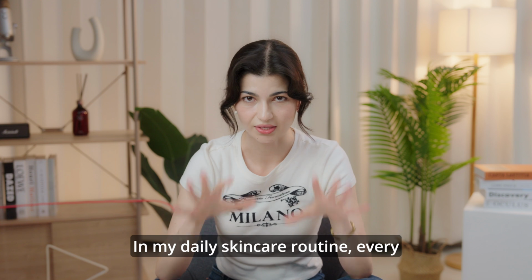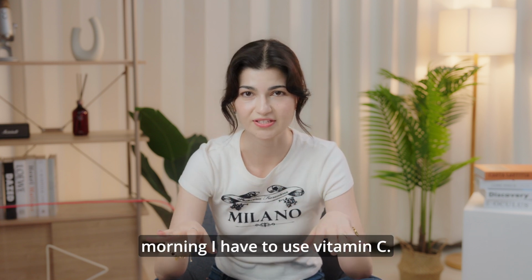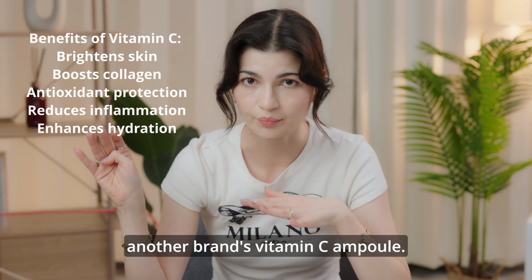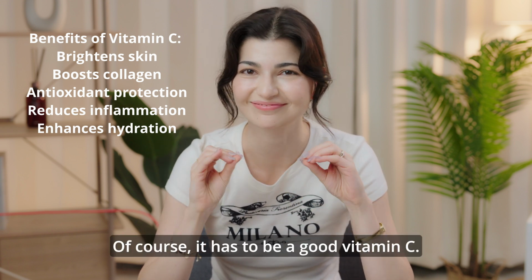In my daily skincare routine, every morning I have to use vitamin C. So these two products that I use, these are vitamin C. Right now I'm using another brand's vitamin C ampoule. So as I said, the brand isn't that important. Of course, it has to be a good vitamin C.